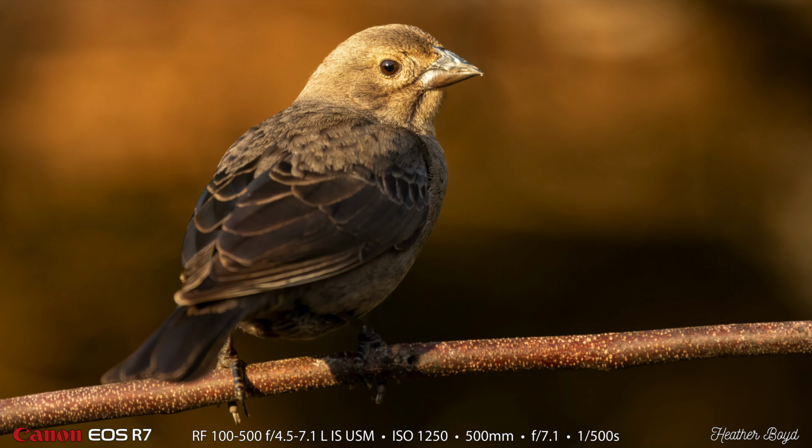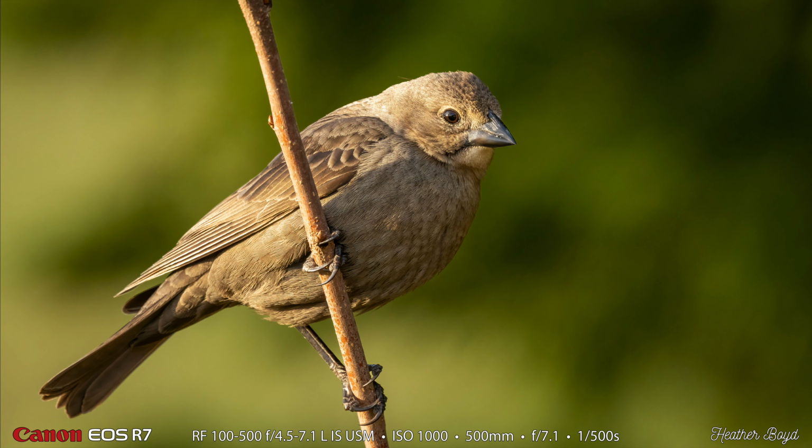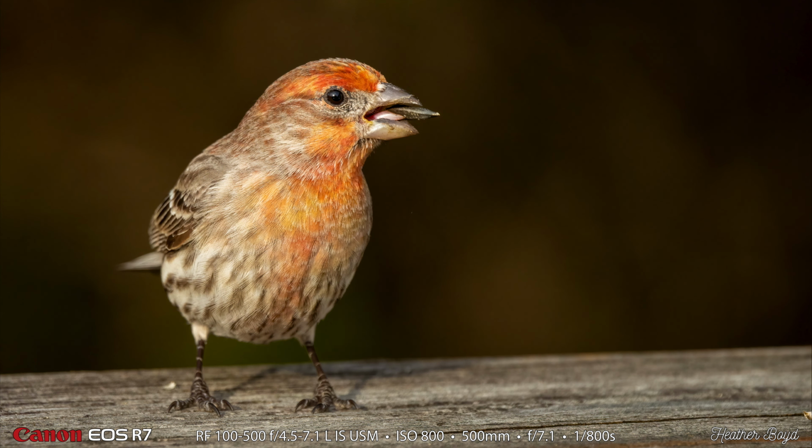Now we're back to brown-headed cowbirds. One of Heather's photographs of the brown-headed cowbird. And another brown-headed cowbird photo. This is a perch that's not even on the porch, but it is something that I have outside on purpose. And here is a chipping sparrow on one of the logs on the back porch. And Heather got a photograph of the male house finch as well, as it was eating a black oil seed.